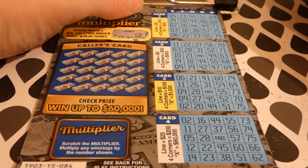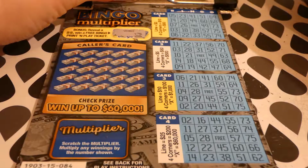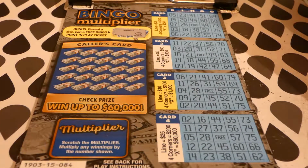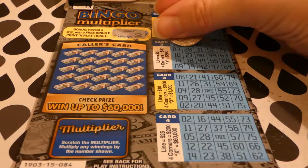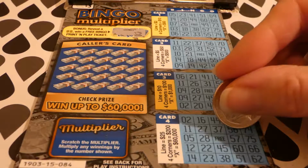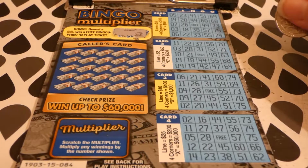So, you know how to play bingo. Scratch off your color card and you match it to the number here. There are 4 different cards, card 1 through card 4. Card 1 is the least amount you win. Card 4 is the most you win. So, card 1, a line is $3, 4 corners is 10, X is 50. Card 2, line is 5, 4 corners is 50, and X is 500. Card 3, the line is 10, 4 corners 100, X is 1,000. Card 4, a line is 25, 4 corners 200, and the X is 60,000. So that's your grand prize.